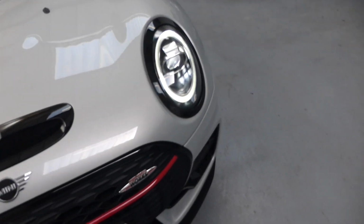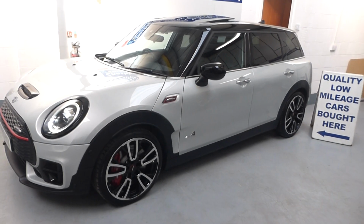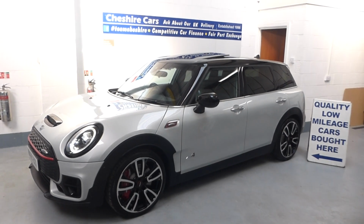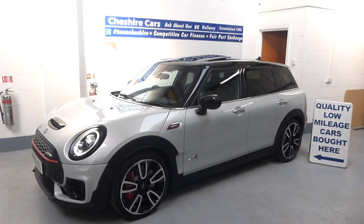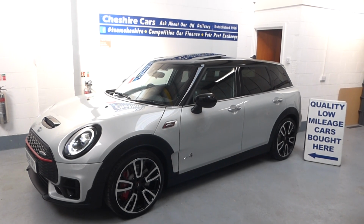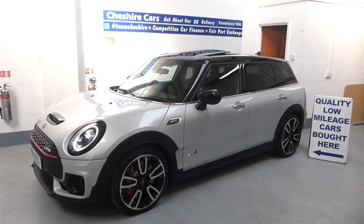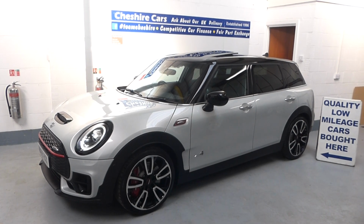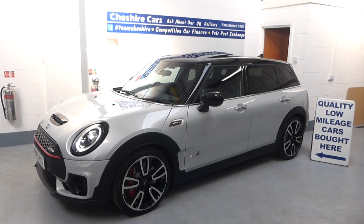But that's our 2019 Mini Clubman ALL4 John Cooper Works petrol 2 litre, just over 300 brake horsepower. Technically we can't sell you the car as the one owner because Stephen had the car from Williams in Manchester. It was a very low mileage demonstration car, I think 3,000 miles when he bought the car during lockdown, and he's since kept the car, as you can see, in spectacular condition and always maintained it.